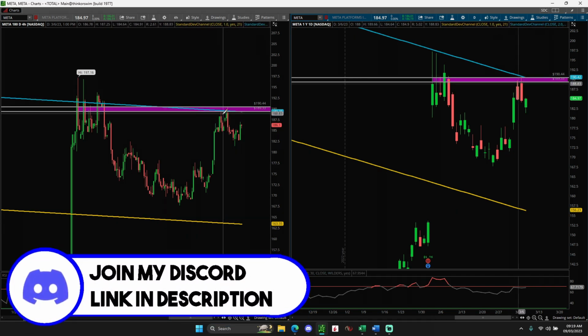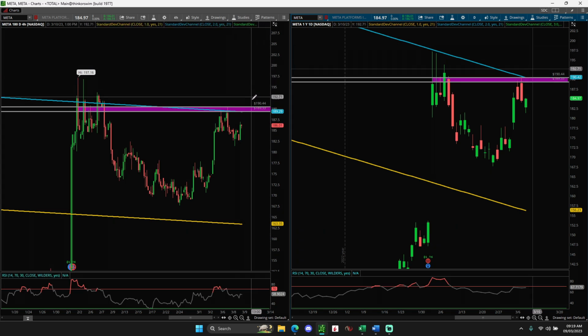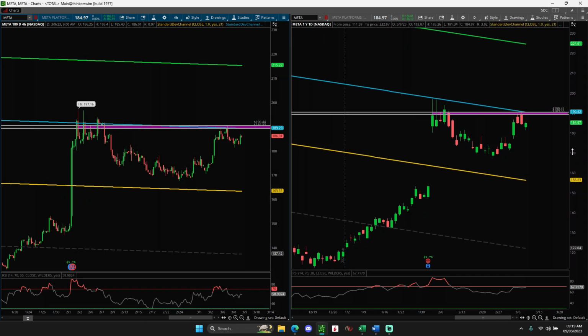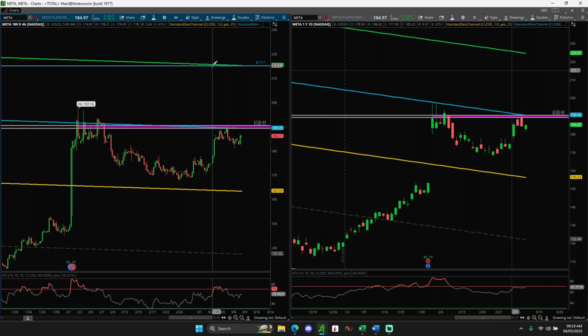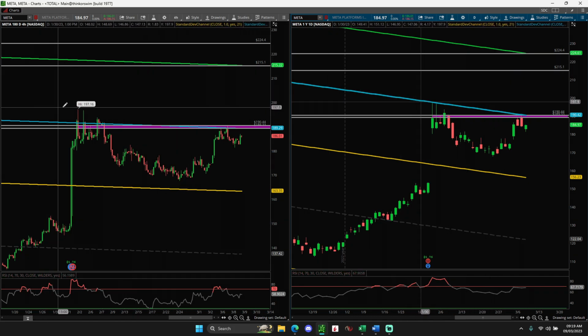But when I see this, the main thing I'm waiting for really is a breakthrough. So waiting for a break above 190, come back to test it as a support. If it can hold, that's a good indication that we are more bullish and we could continue to that next deviation, which in this case would take us to around 215 to 225.